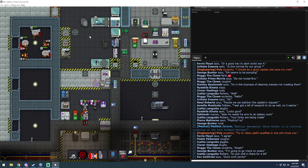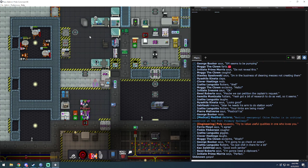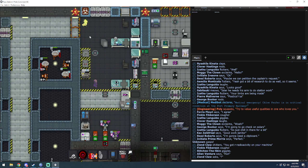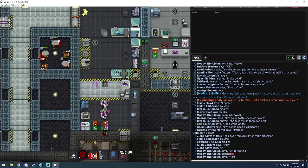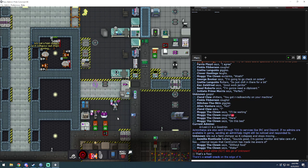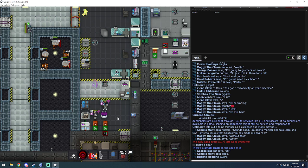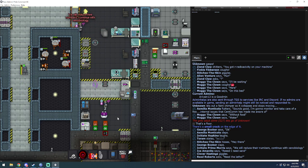Just instantly round removed. I feel like they're gonna be in deep shit here before too long. Gang, experience I got so far, that's not what they're supposed to be doing. Period.